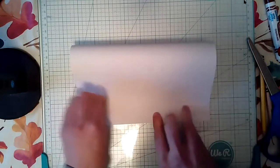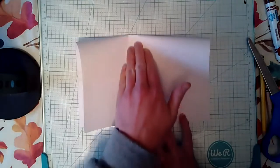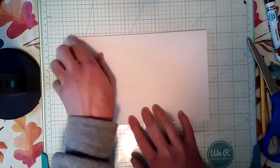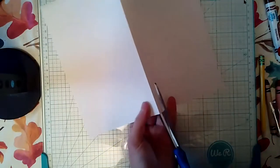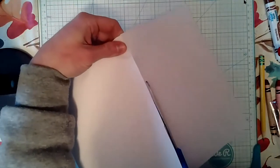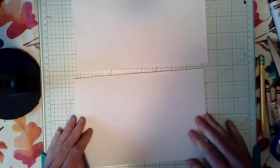Once they're lined up and even, hold them down with one hand, use your other hand to press across the paper, and then flatten it from side to side. This will create a crease that's easy for you to see. Then you can get out your scissors and you can cut on that line. Take your time and work carefully with the scissors. Once you're done, you'll have two equal rectangles.